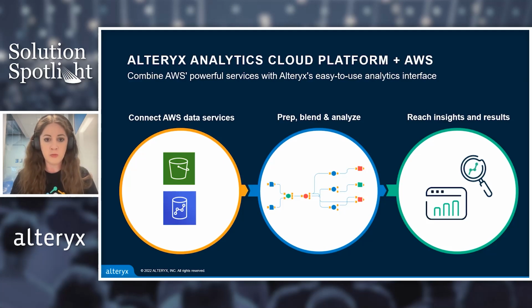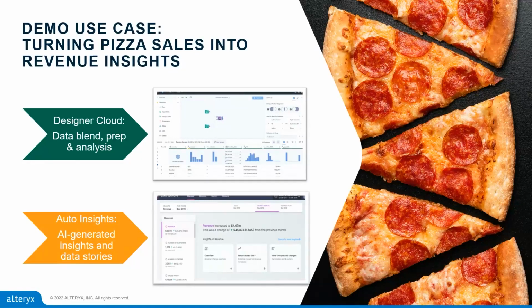And so for this demo, if we look over to our next slide, I will be showing you what that looks like in action. Okay, you see some pizza slices in front of you. That's because this demo will be pizza themed. So in this use case, we are going to be analyzing performance to identify revenue drivers. You're going to see what it looks like when a business analyst takes data that's housed in S3, and then they're going to prep and blend a data set in Designer Cloud. They're going to output that into Redshift, and then they're going to use Auto Insights to generate some actionable insights. All right, so with that, I'm now going to hop over into our demo.